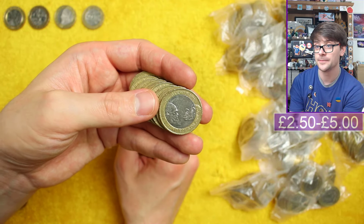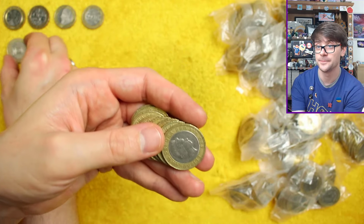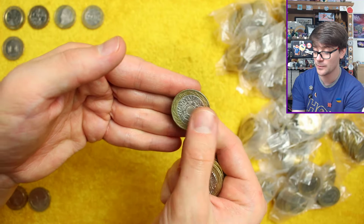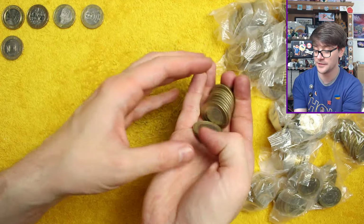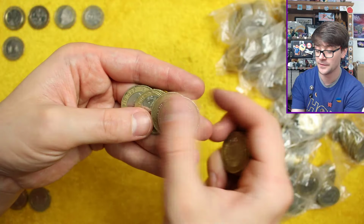Charles Darwin, that one's a smidge over face value, not enormously so. And then we have Trinity House, again, a fairly common coin, not the most common. Of course, within those top rows of common coins, some will be more so than others. It just depends how many were minted in that year, because naturally the more that were minted, the more common the coin will be, the more likely you are to find one.